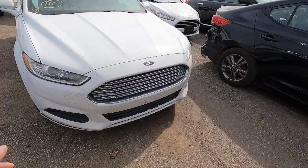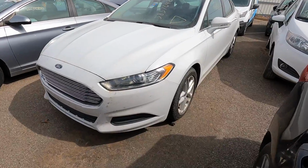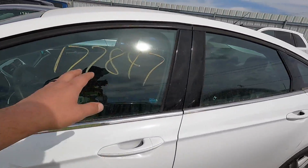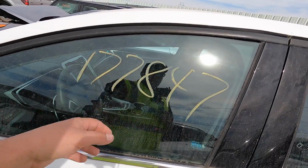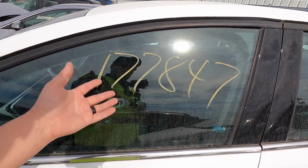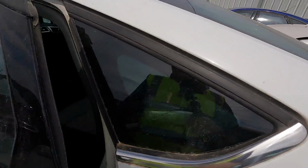It's dirty, very, very dirty. It's a clean title, so it's not salvaged or anything. Full set of Goodyear Eagles, but high mileage. Well, high mileage by consumer standards anyway. 177,847 miles like this does not concern me at all. Doesn't bother me a bit.